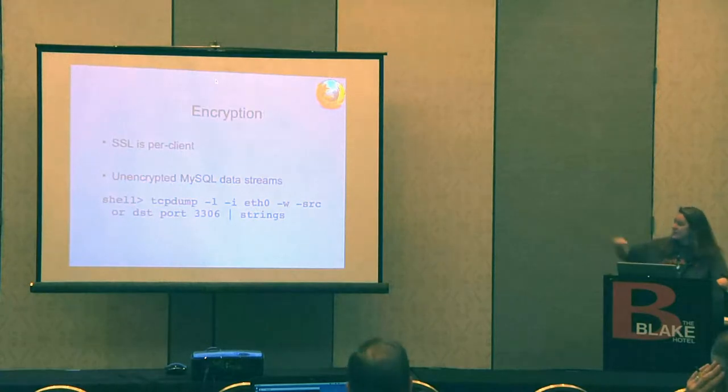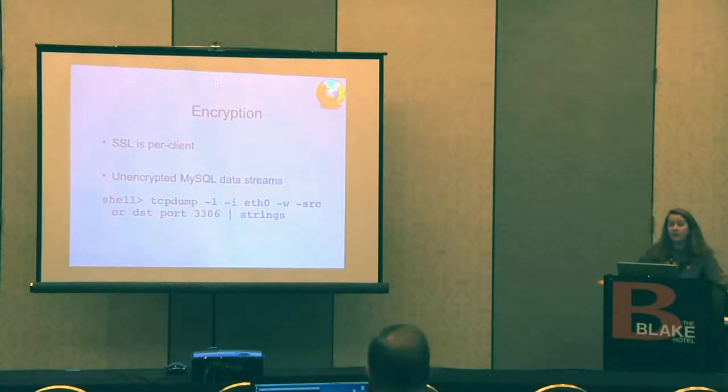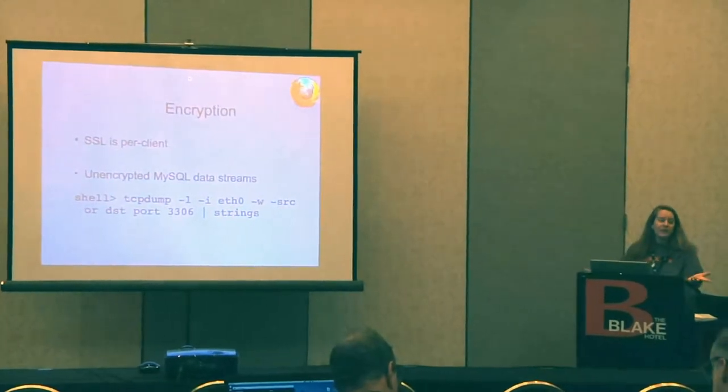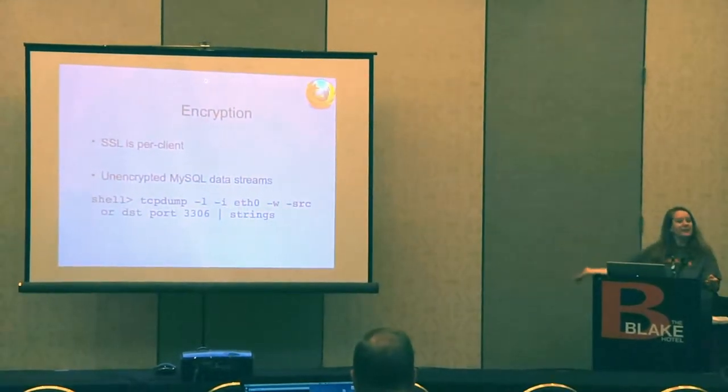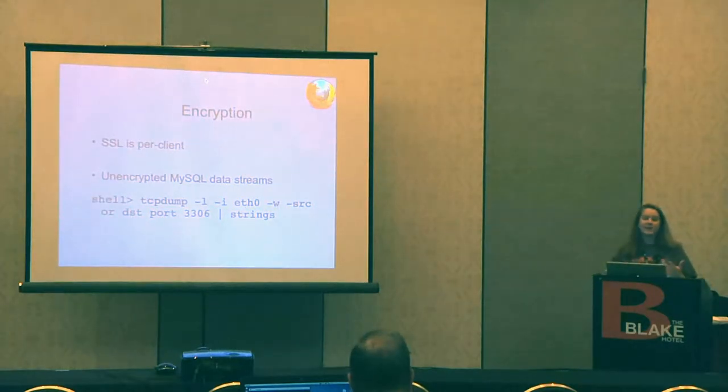So this is that tcpdump command I was telling you about: tcpdump -l -i eth0, or whatever your Ethernet port is, -w - src or dst port 3306. 3306 is the port MySQL runs on by default. Pipe into strings, and then you can grep for select or something like that. You can see the traffic running through, and you can actually get queries. It's pretty cool. Now, this is on the slide called encryption, because if you don't encrypt your data, you can see this. So you can encrypt your connections with MySQL. Just like HTTPS, you can have a certificate, and it will encrypt your data. MySQL has the same thing.